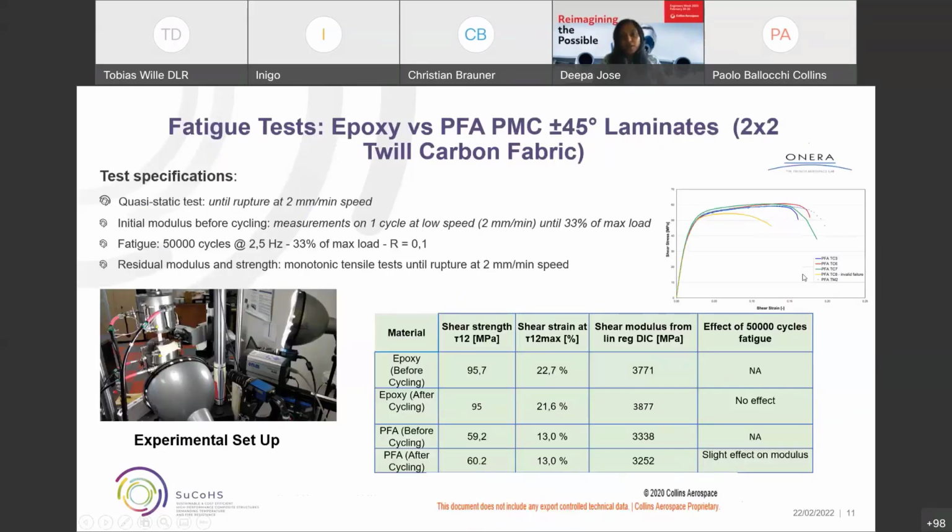Paolo. We also carried out some cyclic fatigue tests, again at Onura, for both PFA and epoxy material. Cyclic loading did not show any impact on shear strength or modulus of epoxy material, whereas in the case of PFA material, cyclic loading showed a slight effect on shear modulus. Next slide, Paolo, please.